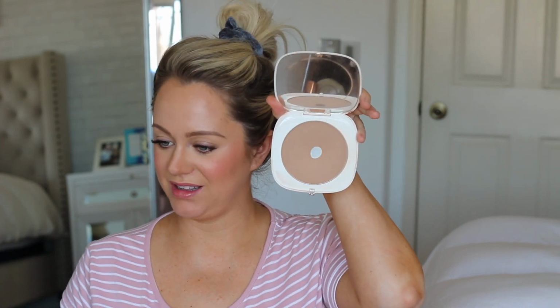And then I do still have this Marc Jacobs bronzer, which I've also hit pan on. Pretty proud of myself for all the things that I've hit pan on. This is actually a really nice bronzer as well. It's very neutral on my skin tone, so it's not like a golden bronzer. I can actually use this more as a contour than anything else.